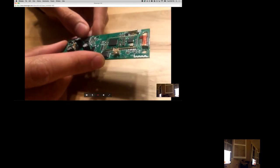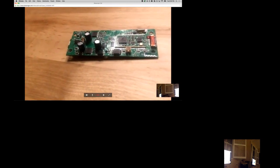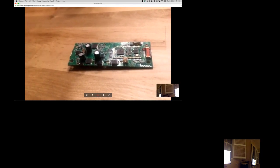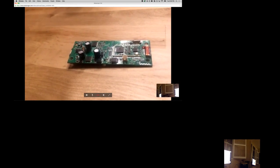Pretty cheap. How much of the cost would the board be? Not cheap. It really depends, but something like that. When you buy a module like this, it's actually more expensive, but then you don't have to put engineering over it.